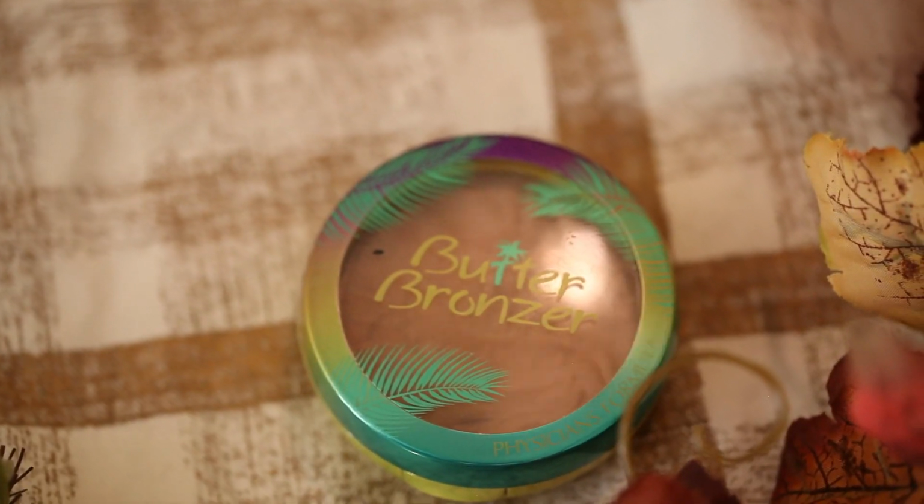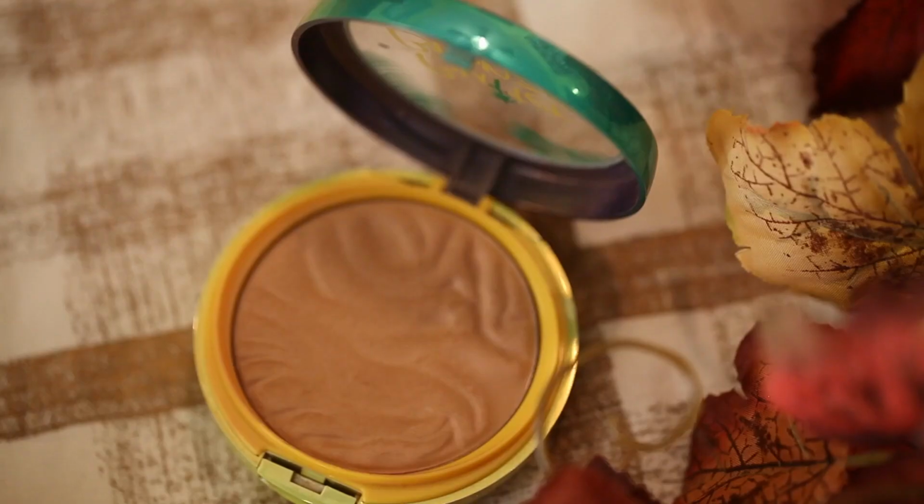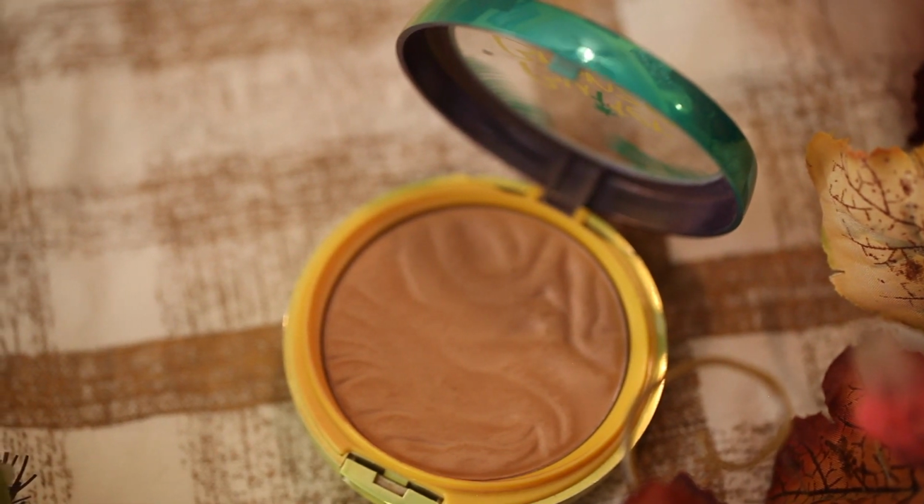Then we go to contouring, which I don't really do. I bronze my face, sure, and I guess I can bronze and contour. The product I use for this is the Physicians Formula Butter Bronzer. Would I be lying to you if I said that I bought this because of the smell? No, I would not be lying, because it smells like coconut and it smells amazing, but it is really good. It's a nice lightweight bronzer. I feel like a lot of bronzers have sparkles in them, which I do not like at all. Just give me a little bit of bronzer, and that's all.